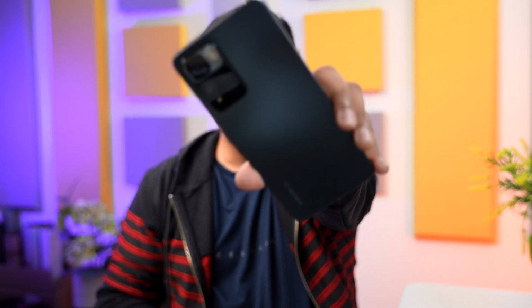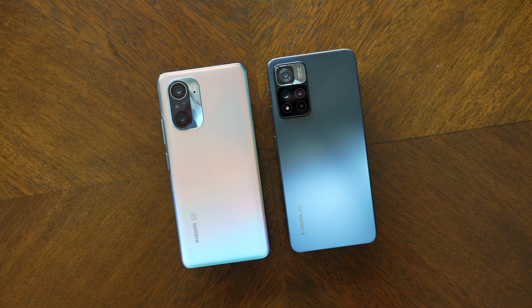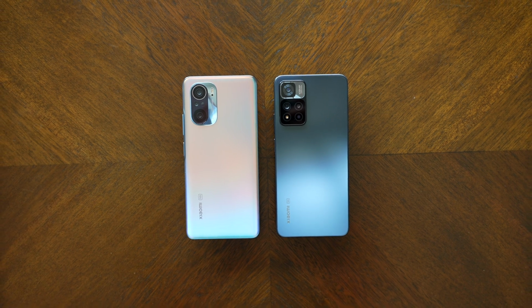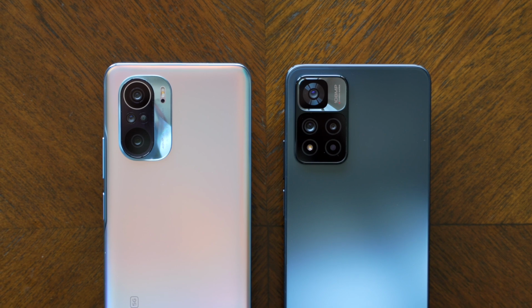Hey guys, it's Sagar, and in the fourth video of this year, I'm going to compare the triple cameras on this newly launched Xiaomi 11i Hypercharge 5G with the ones on the Mi 11X. There is a lot which separates these two phones, but both of them get a triple camera setup on their back, and their prices are not too far away from each other.